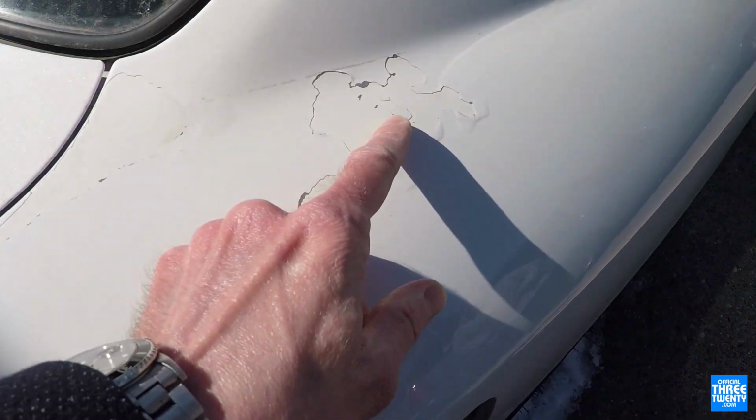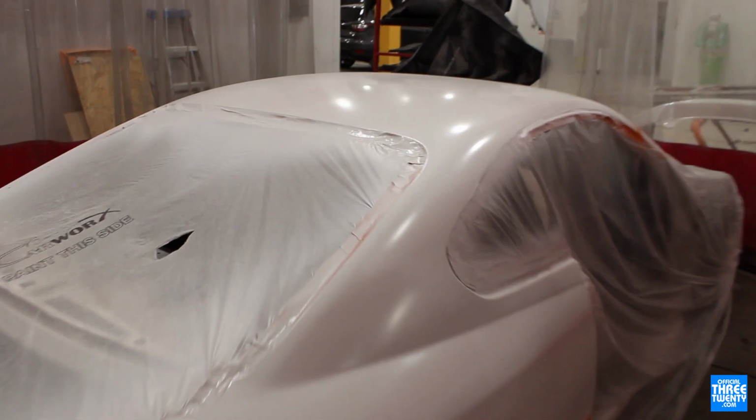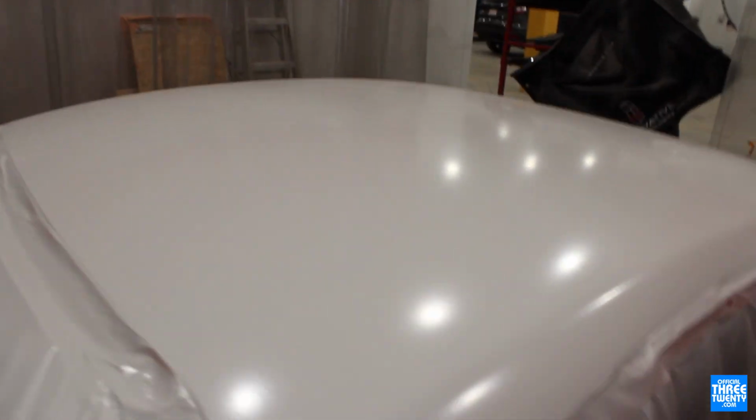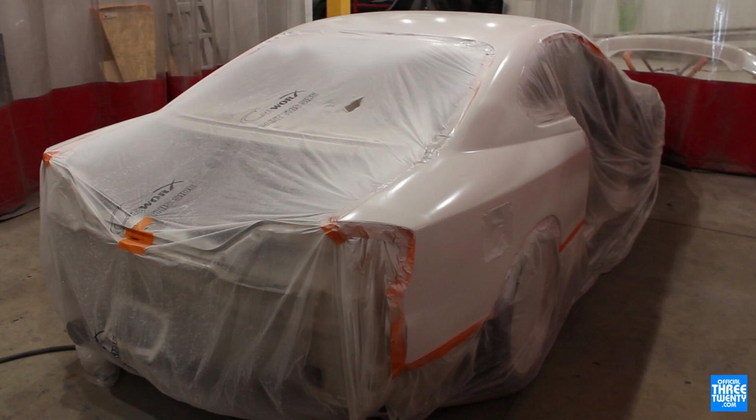So if you remember, this quarter panel is probably the worst of the whole car. It had some significant paint peeling right around here. The other quarter panel had the same. There were spray can touch-ups all over the car. The roof had a bare metal stripe down the middle. There were knife marks and flaking paint and spider webbing and pretty much every issue you could have in a paint job, this car had.